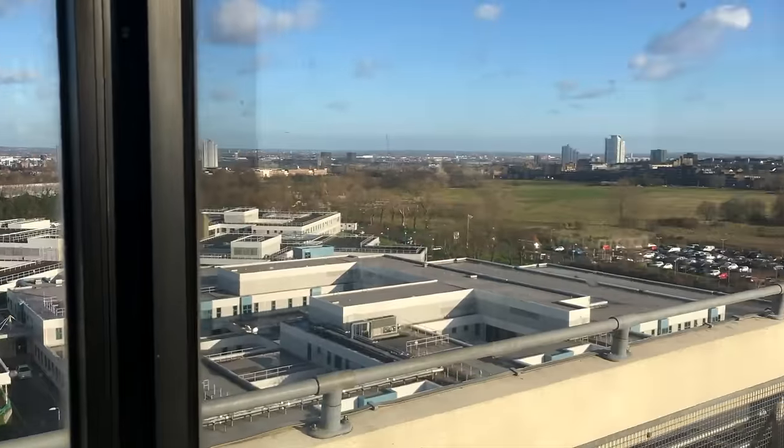So the student common room, which is where I am right now, is actually on the 9th floor of this building. So we have quite a nice view. Let me show you guys. Not bad for a student common room, eh?